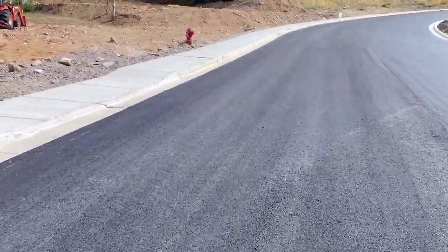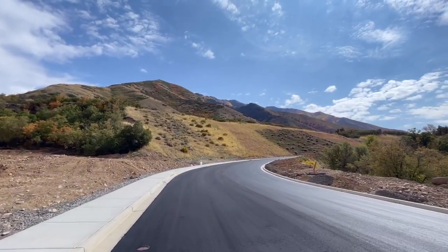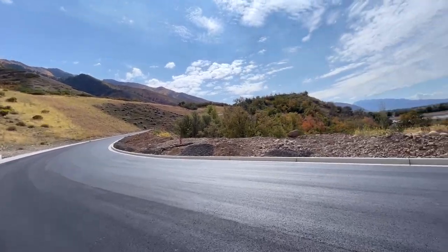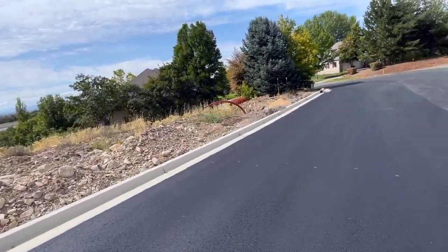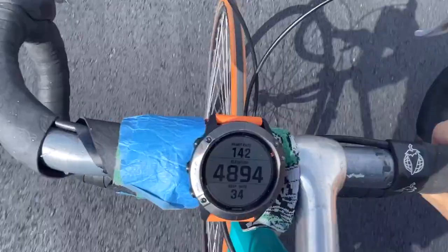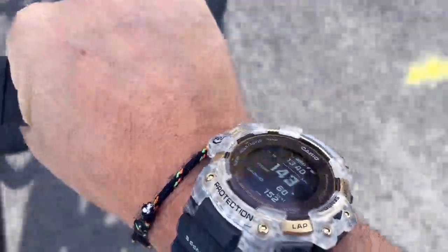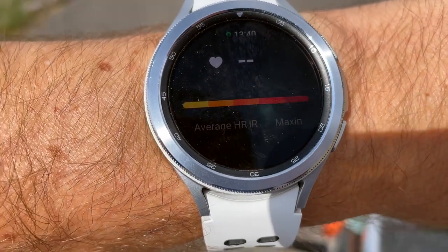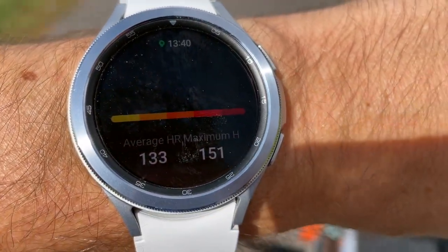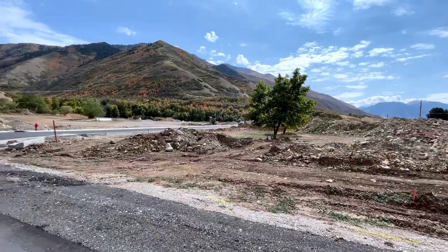Oh, wrong turn. Okay. Scenic view of the mountains. Are you sure you don't want to go this way? All right. Let's see. 142. 144. Let's check Samsung. Huh. And check my watch strap. Huh, no heart rate. I don't know what's going on.